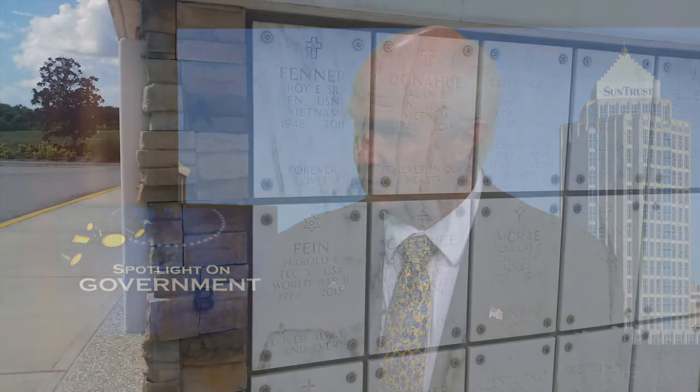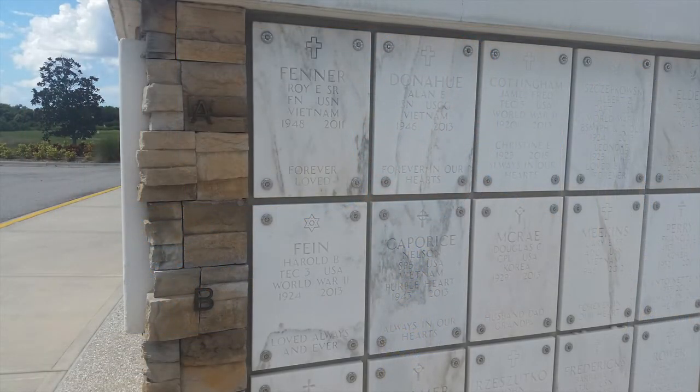So if that happens, the headstone, we'll just talk about an in-ground casket burial with a dependent child or spouse. The full upright headstone would be inscribed. It would either have the spouse or the dependent child's information, and then it would say either son or daughter of, or wife of, or husband of, and then the veteran's information underneath.